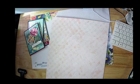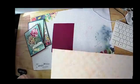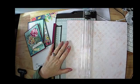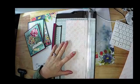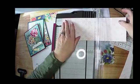All right. So I'm going to cut that up. To 4. Actually, I'm going to do like 3 3/4. Let's go ahead and cut it at 4, so that way it'll leave all of my other paper even. And I'm going to do 5 1/4 as well.